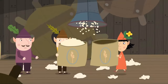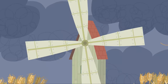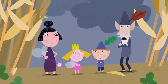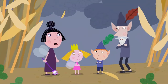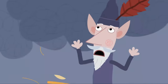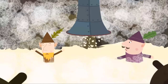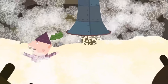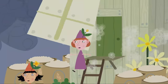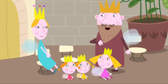Oh, we're making so much flour, we're running out of sacks. Nanny Plum, is this ghastly weather you're doing? Oh, stop fussing. It'll get better in a moment. It can't get any worse. The mill's going crazy. It's making too much flour. Run, run, run for your life. Look how fast the sails are going. Too fast. I can fix that.